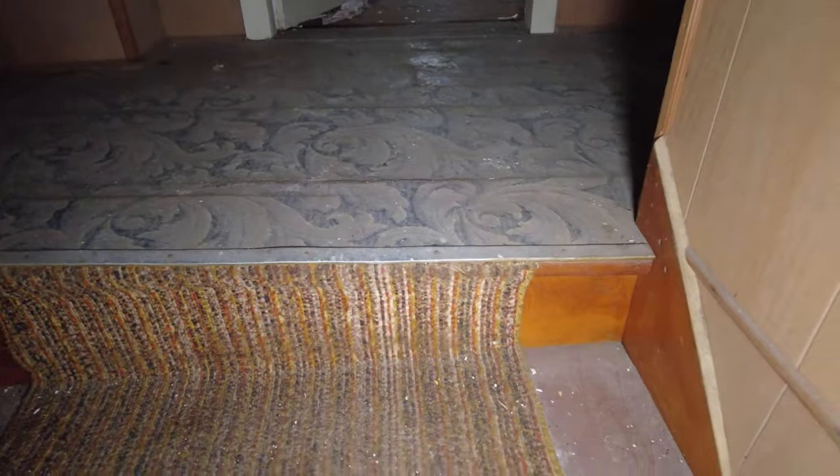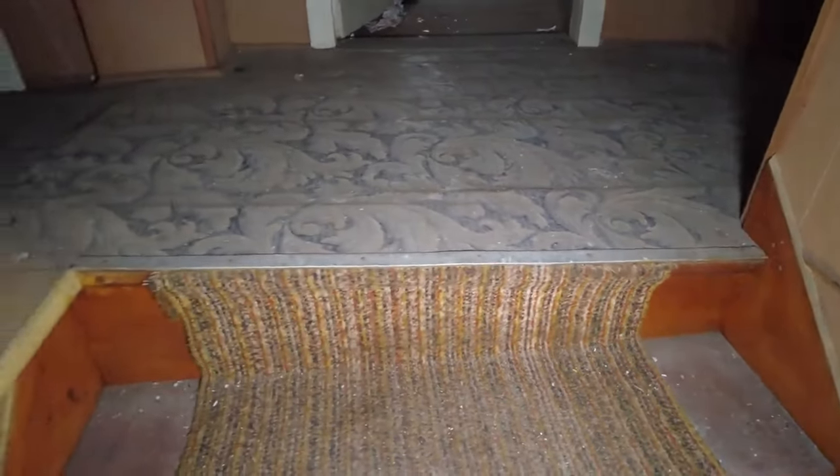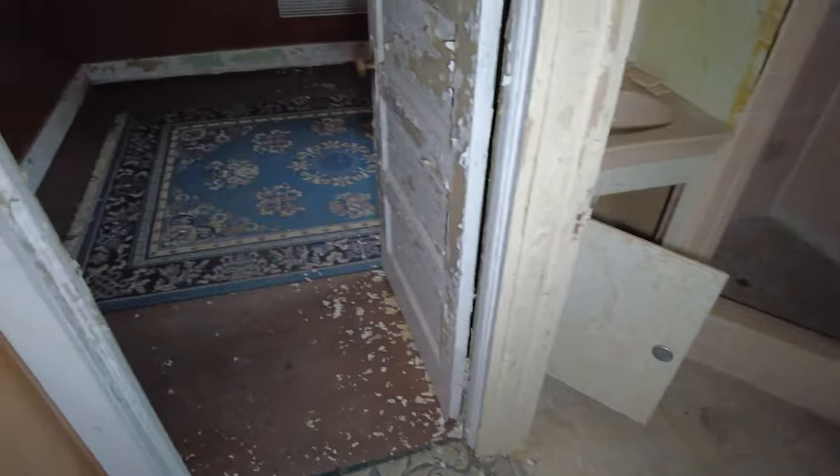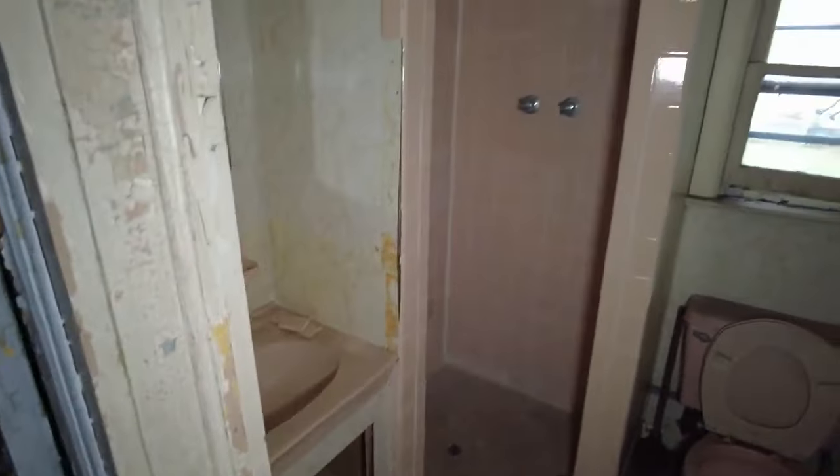Wow, look how uneven that floor is right there. Yes, I know, right? And it's crazy how bad. Wow, look at the stand-up shower. This is pretty cool.